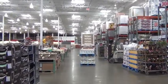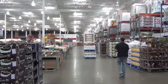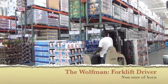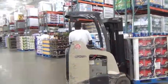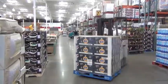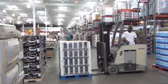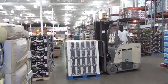Costco Wholesale again here. At times it can be kind of rough getting open. That's why it's very important for our drivers to work together as a team and a collective unit. Thanks to Wolfman. He's using proper technique moving out. Unfortunately, he did not use his horn, which he should have, but he's smiling right now. Good job, Wolfman. Use your horn. Costco way.